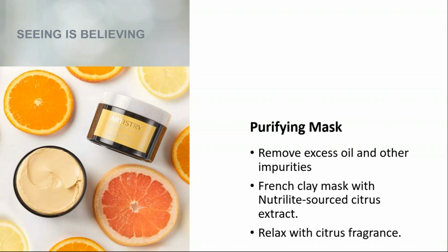Now, how are you going to apply it? Well, you're going to apply with dry fingertips. And you're going to apply a visible layer to freshly cleansed skin, avoiding the eye and lip area. Leave on for 7 minutes until the mask is dry, and then rinse off with warm water. And you really need to sort of work it as you rinse it off to make sure that you remove all that mask. Because it dries on the skin, it might take a little bit extra to rinse off.